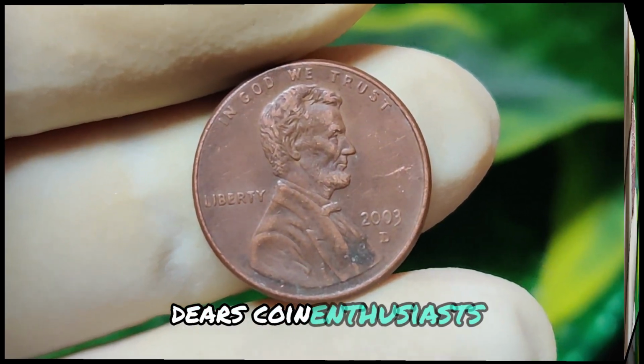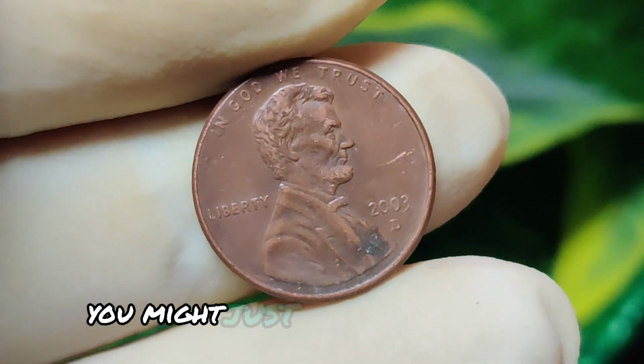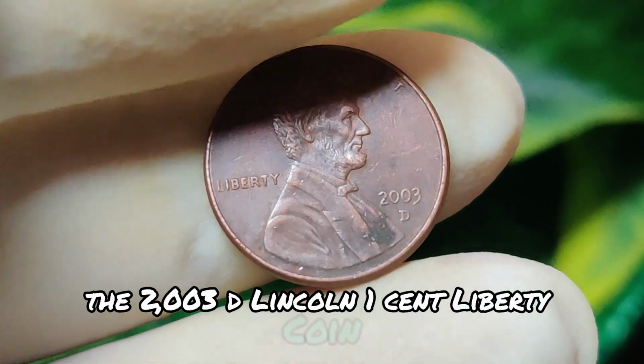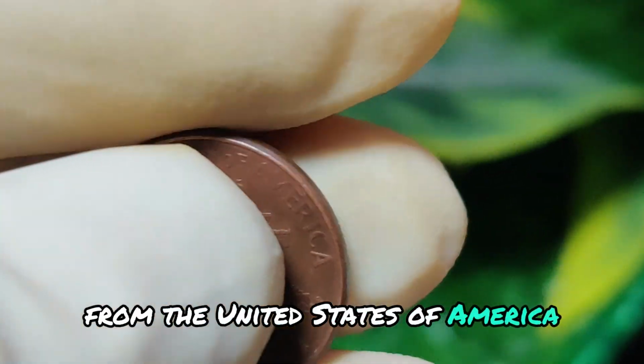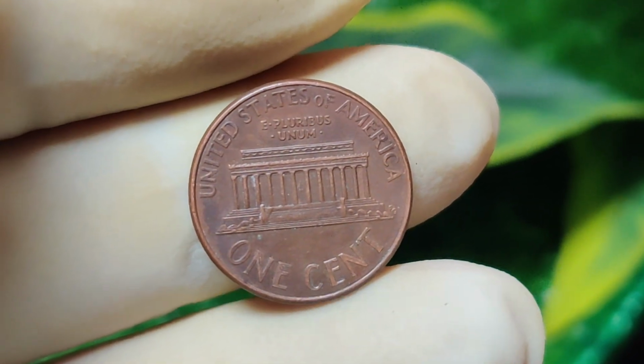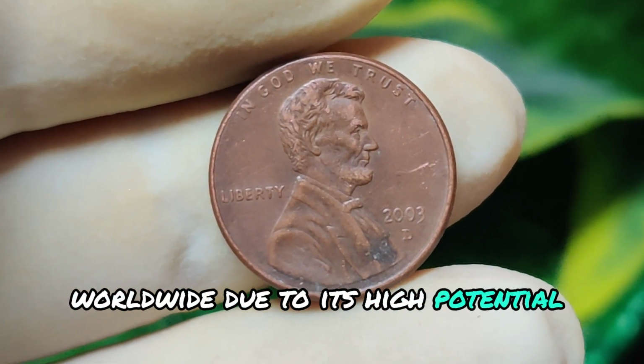Dear coin enthusiasts, today we're diving into the fascinating story of a penny you might just find in your pocket, the 2003 D Lincoln 1-cent Liberty coin from the United States of America. But hold on. This isn't just any penny we're talking about. This coin has captured the attention of collectors worldwide due to its high potential value.